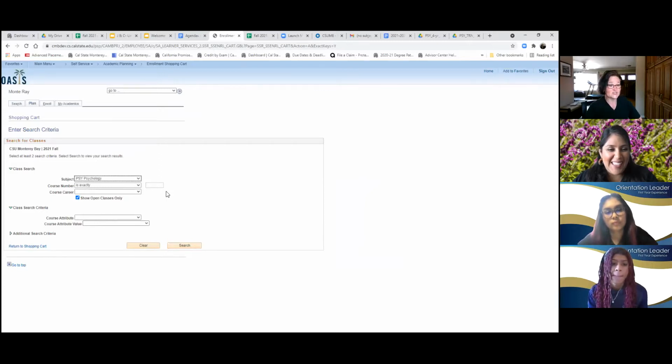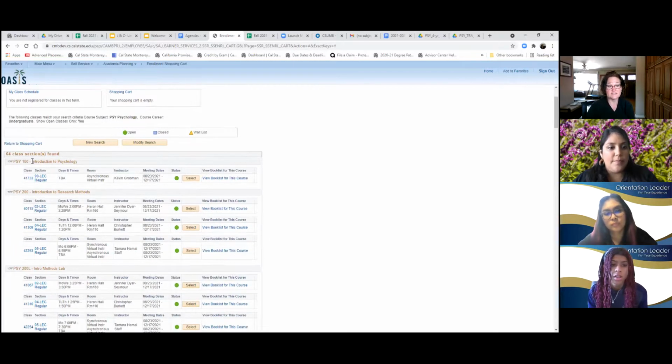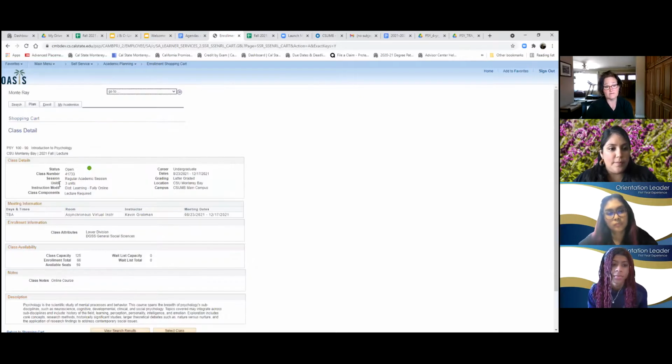So since we know exactly what we're searching for, we can type in 100 right here, but you don't have to do that either. You can just leave it blank and you could click under course career undergrad and hit the search button, and it brings up every single psychology class. So the very first one we want, Psych 100. And if you want to know what it's about, you'll click here.